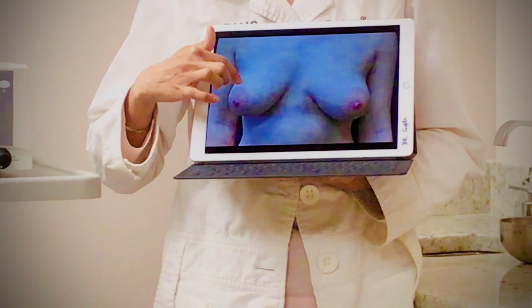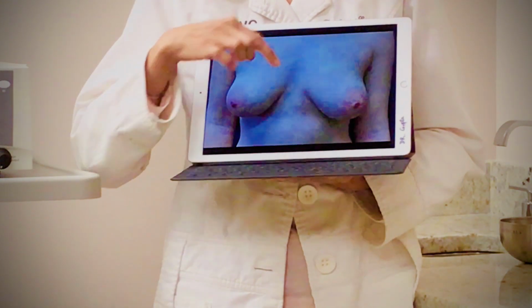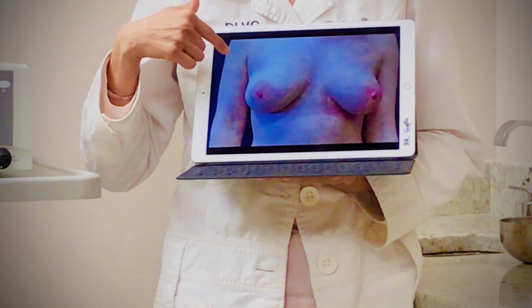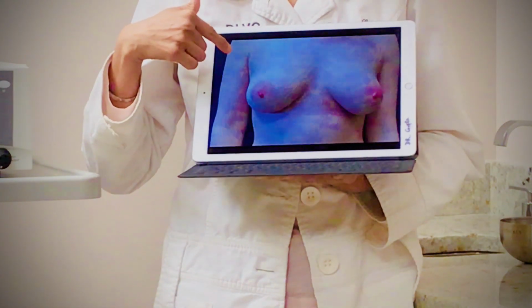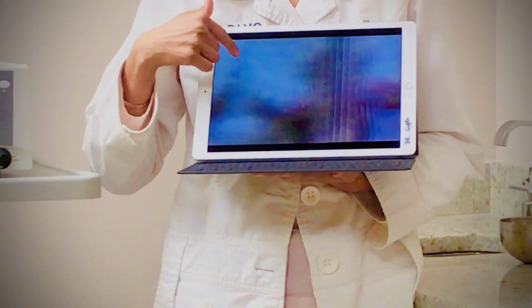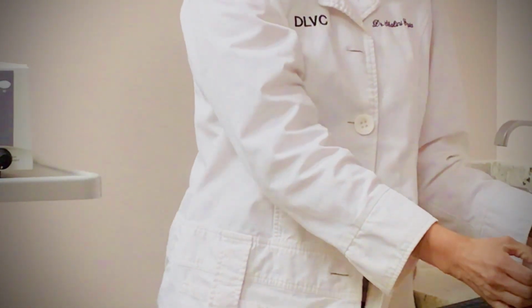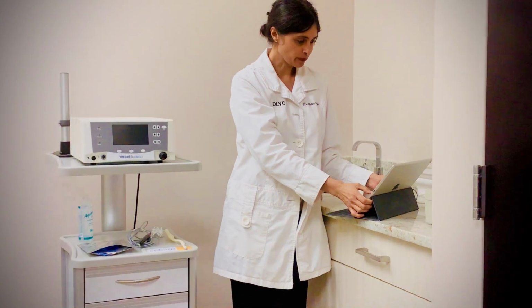there's a significant reduction in the measurement from the chest wall to the lower part of the breast. So they are tightened, lifted, perkier, patient is thrilled. So that is the Thermibreastlift.